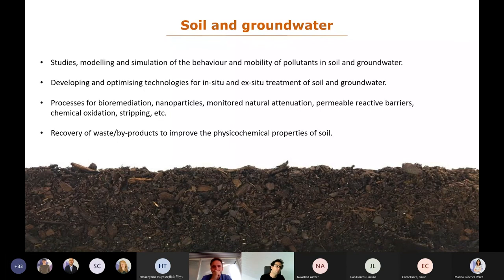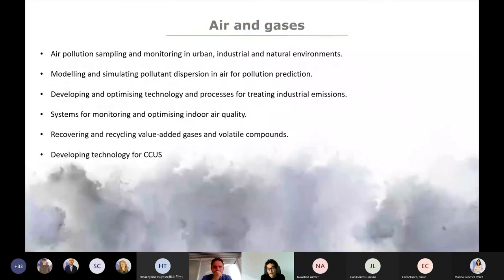And we try to recover waste or byproducts to improve the physicochemical properties of the soil. And finally, we also provide tools for air pollution monitoring in urban, industrial, and natural environments. We have tools to model and simulate the behavior of those pollutants in the air. We also try to develop and optimize technology and processes for treating industrial emissions.